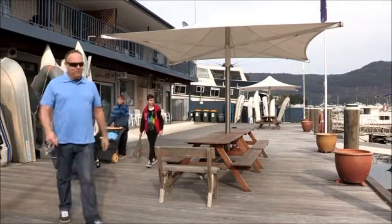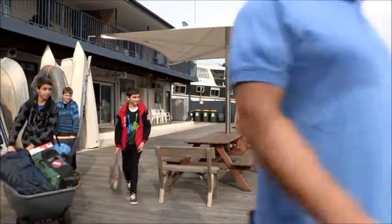Well, we've just arrived at Brooklyn on the banks of the Hawkesbury River. It's one of New South Wales' largest waterways. We're here for a couple of days and the best way to explore it is by houseboat. We brought the kids along this time. I don't know if that's a great idea, but I tell you what, we're going to have a lot of fun.